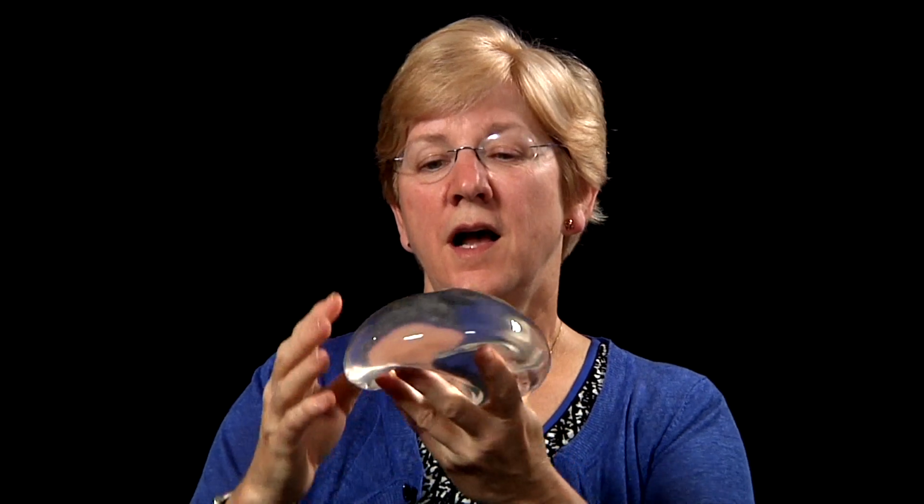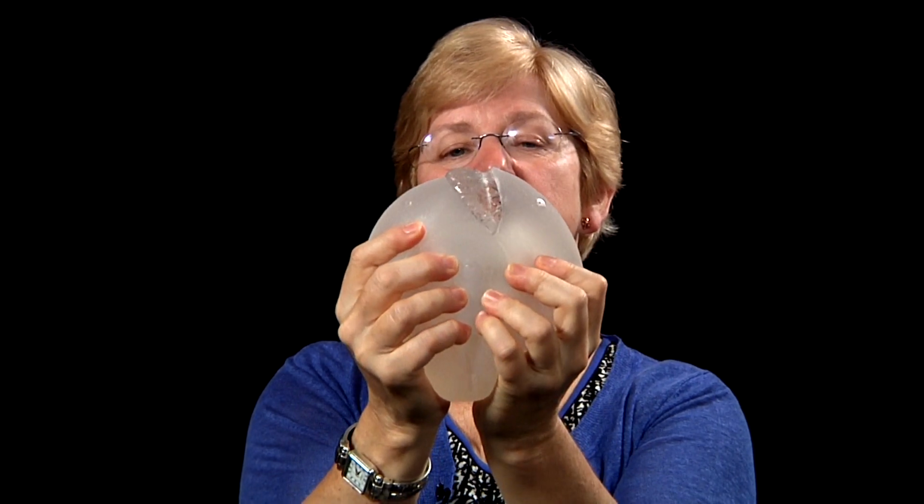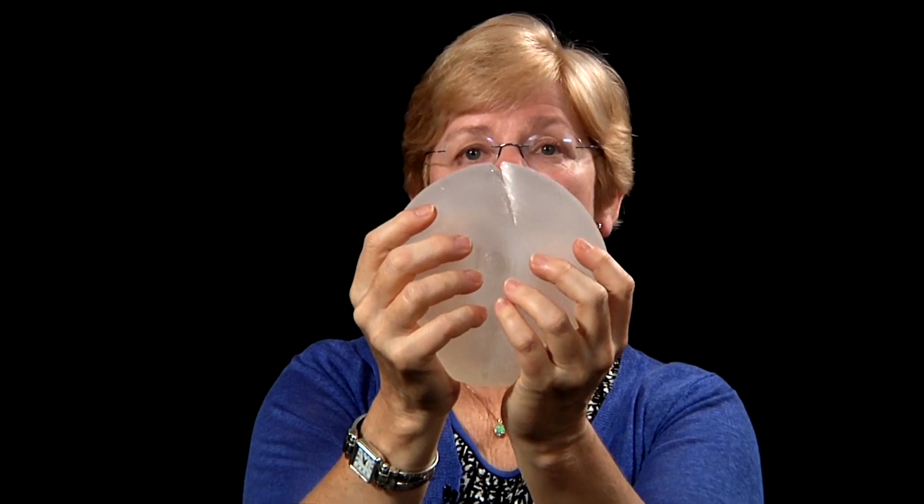Silicone feels more natural than a saline implant, but it's harder to know when it's ruptured, so it requires MRI surveillance. All silicone is now made out of cohesive gel, and so if it's ruptured, the gel stays within the confines of the implant and it doesn't leak throughout your body.